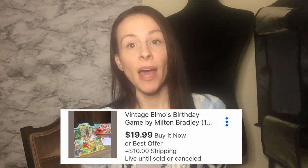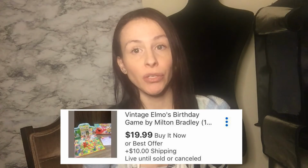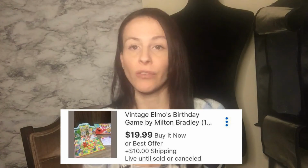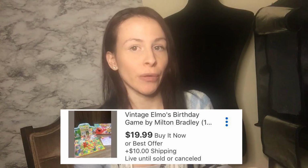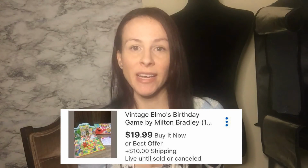I happened to find this Elmo Sesame Street game that actually goes for around $50. I did list mine for much cheaper since it was used. A few of the pieces were bent, or you could tell that they were used, so I am selling it for significantly lower, but that's still a good amount of money. I paid 99 cents for this, and it should sell for around $30 plus shipping.